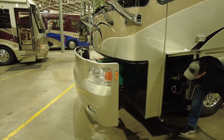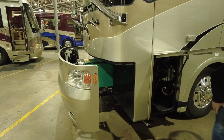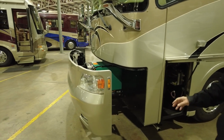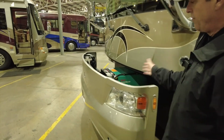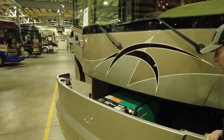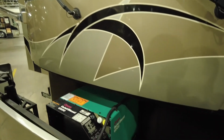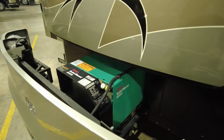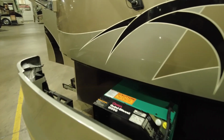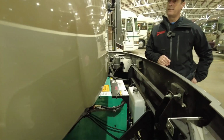So here's one of the cool changes I think for '07, like the Lexa and all the other Country Coaches, as they have the generator rollout. This is an Onan 8000, and it's got 554 hours on it, so it's hardly used. Again, as you can see, everything in here, you don't see any rust or anything like that. Coach has been very well taken care of.